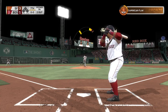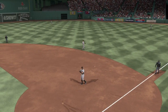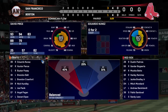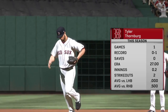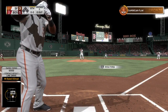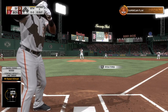Here's the pitch. A shot to first base and caught there to end the inning. Digging in once again, Eduardo Nunez. He's 0 for 2 thus far in this one. Tyler Thornburg been summoned from the bullpen. Now pitching for the Red Sox, number 47, Tyler Thornburg.